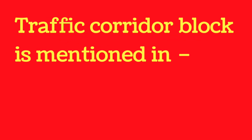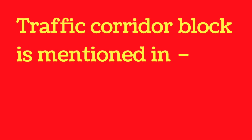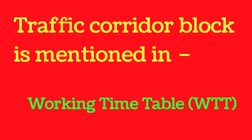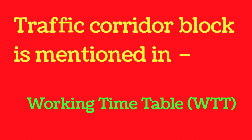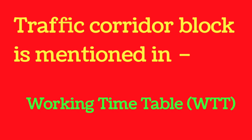Next question. Traffic corridor block is mentioned in? Traffic corridor block is mentioned in the working timetable, that is WTT.